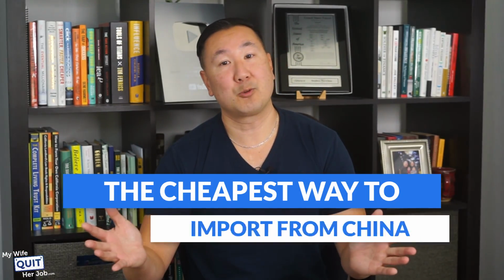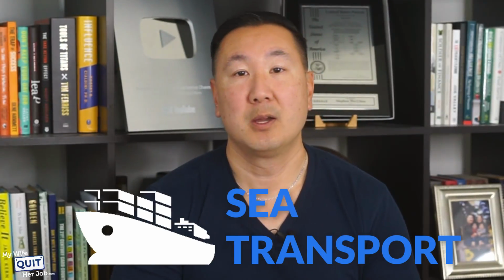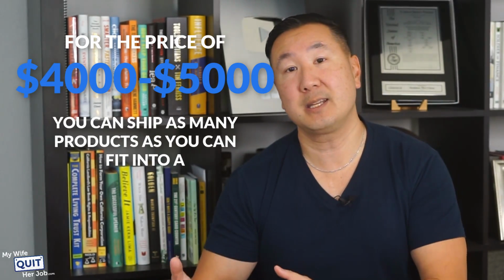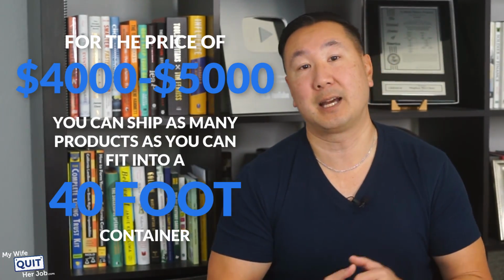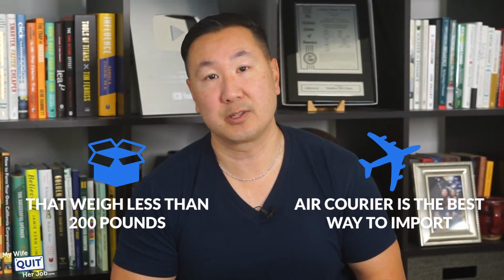Now, what is the cheapest way to import from China? The cheapest way to import from China is by using sea transport. For the price of about $4,000 to $5,000, you can ship as many products as you can fit into a 40-foot container at one flat rate. For smaller shipments that weigh less than 200 pounds, air courier is usually the best way to import.